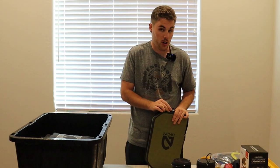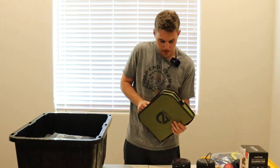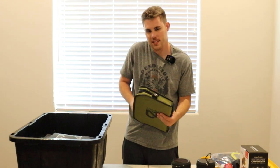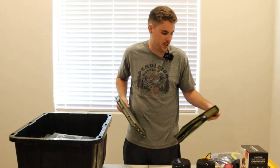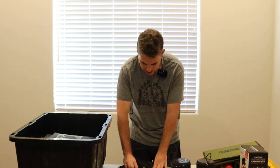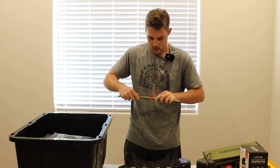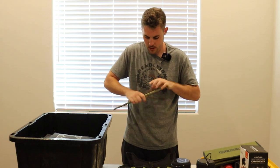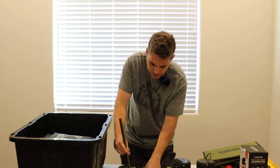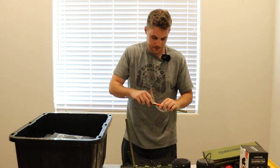It's from Nemo. I'll go ahead and open it for you guys because this thing is pretty awesome. So it just comes in this cool little thing. So this is like a table that goes next to your camp chair. It's not like a cooking table, but it opens like this and you just take these feet and stick them in this hole right here and tighten it up. I'll get these in and I'll show you what it looks like.